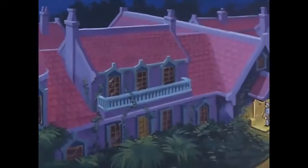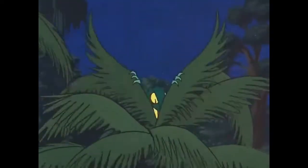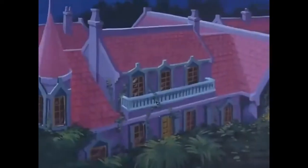The episode begins with a cool overhead shot of a peninsula of some sort in a shape of a vulture's claw. We zoom in a bit and are brought to a gigantic mansion where the postman is knocking on the door. The postman is looking for Professor Grier, but is soon scared away when a giant human-shaped praying mantis figure emerges from the bushes.